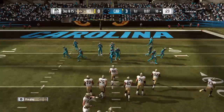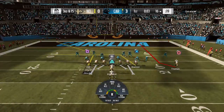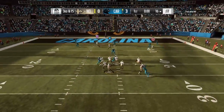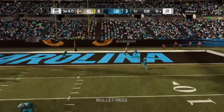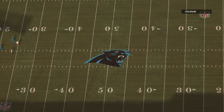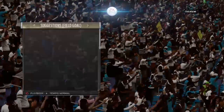Third and long now after the sack of Breeze, and the Saints up against it here. Breeze now to throw. And that will fall incomplete. Oh, they took a shot there on what will turn out to be the final play of this first quarter.